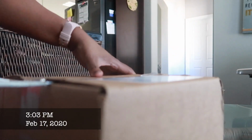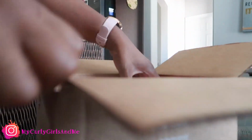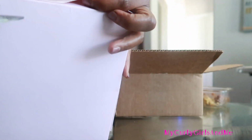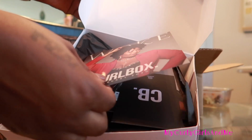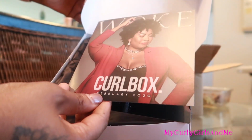Box today. I'm gonna go ahead and unbox it. It's gonna be a quick video. This month for February. Okay, I figured it would be something with love or Valentine's for February. The colors anyway. I have this. It says woke. Okay, let's see.